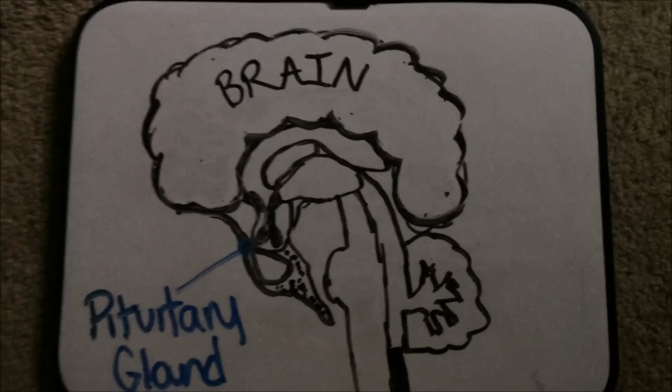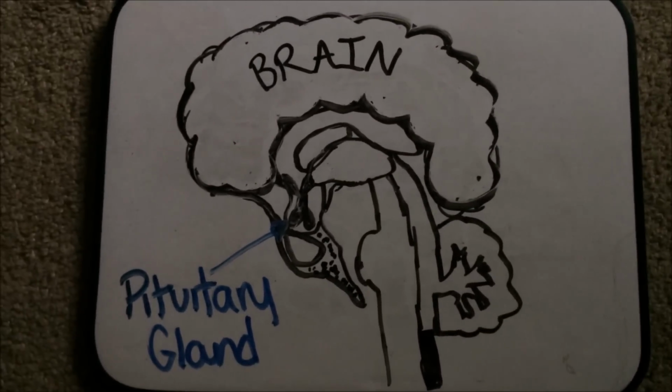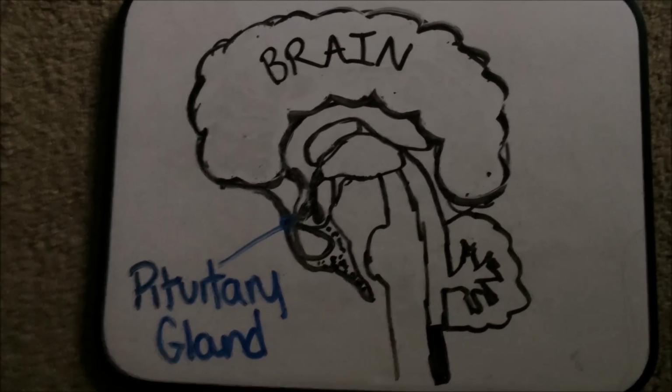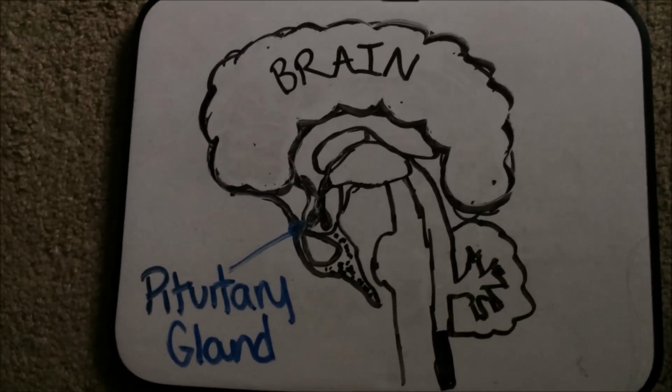The endocrine system consists of many important organs, the first being the pituitary gland. The pituitary gland is the size of a pea and hangs by a stalk from the hypothalamus in the brain. It has 2 functional lobes, the anterior and posterior pituitary, and both produce chemical hormones that control various bodily functions, mainly dealing with growth.